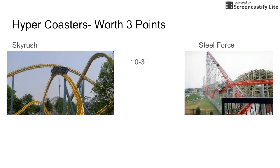And finally, we are at the two hyper coasters. This is Skyrush and Steel Force. Both of these are really fantastic coasters, but I'm going to give this one to Skyrush, though. Skyrush has so many ejector airtime hills. Steel Force is good. It has great airtime too. It has an awesome double-up, but I'm going to give this one to Skyrush.